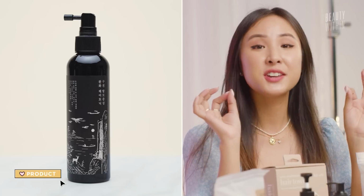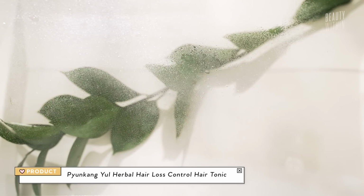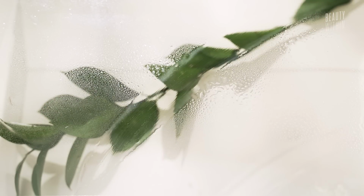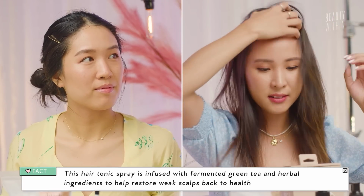If you're not into shampoo or if you've got that covered for now, we also have the Herbal Hair Loss Control Hair Tonic. This one is a spray that you use in between washes, whether it's in the morning, at night, or you come home and feel like, oh my God, my hair is so itchy. It's a little spray nozzle, a mist type of thing, and you go over areas that are really inflamed.